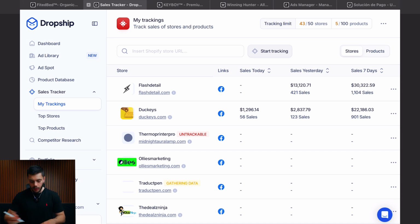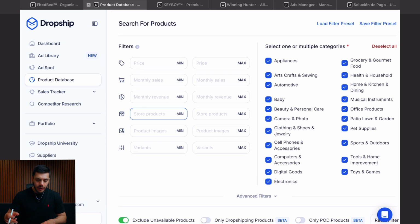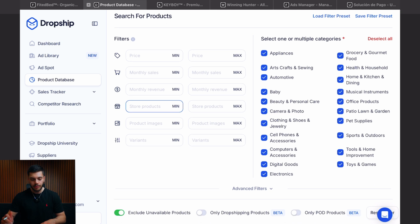But instead of going into the sales tracker, what I'm going to teach you today is using the product database feature. This is what I use to find products with Dropshipping pretty quickly. So I always use the product database. It's just like a big database that Dropshipping has for multiple Shopify stores selling multiple different products, and you can actually check how much money they're making per month and how many units they're selling per month.